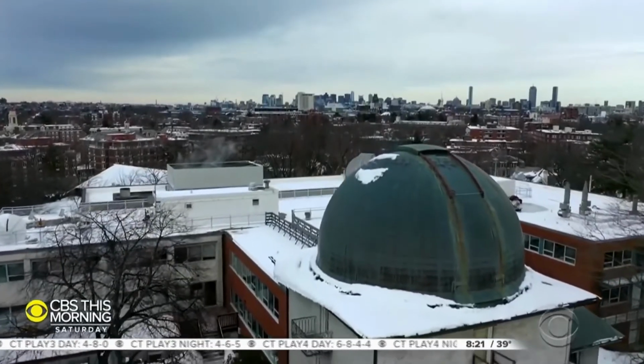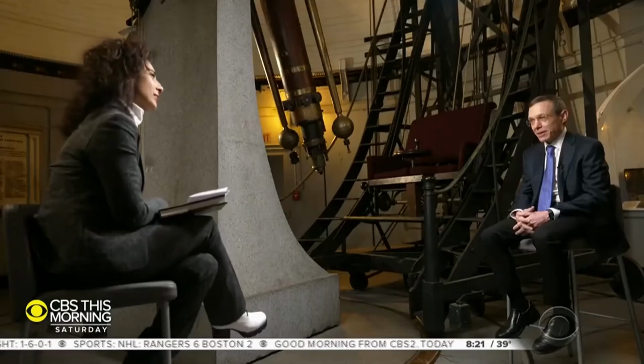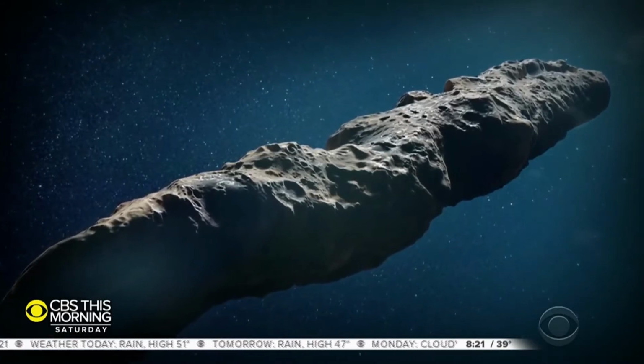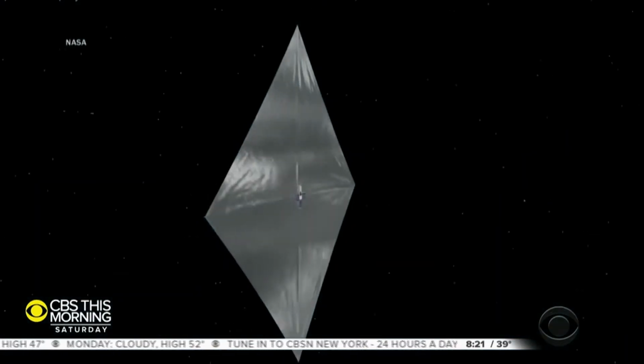"At first, astronomers thought, oh, it's just a rock. It's just a comet. But there was no cometary tail around it, no gas coming off it. And so it was not a comet, for sure." Then there was the shape of the object. It's been rendered in illustrations as long and narrow, like a cigar.